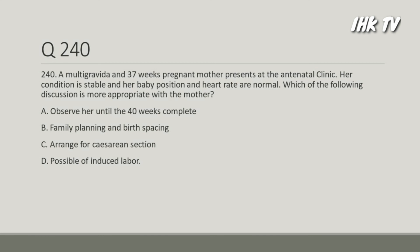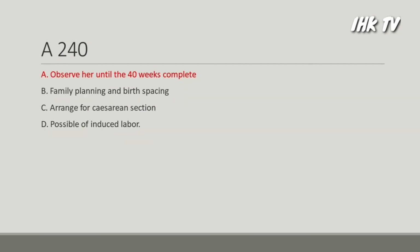240. A multigravida, 37 weeks pregnant mother presents at the antenatal clinic. Her condition is stable and her baby's position and heart rate are normal. Which of the following discussions is more appropriate with the mother? A. Observe her until the 40 weeks are complete. B. Family planning and birth spacing. C. Arrange for cesarean section. D. Possibility of induced labor. The answer is A. Observe her until the 40 weeks are complete.